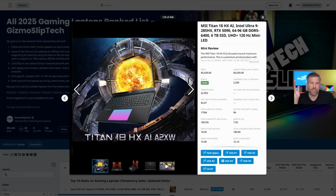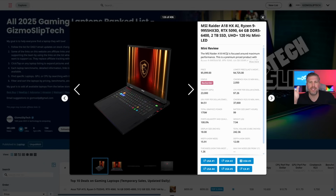Now, I want to give a shout out to a couple runners up for highest levels of performance, the MSI Titan 18HX as well as the MSI Raider A18HX. This one is the other laptop that has the 9955HX 3D from AMD paired with an RTX 5090. And this is currently back ordered like crazy, so if you really want to get a laptop with the 9955HX 3D, pretty much got to go with the Neo 16 currently.